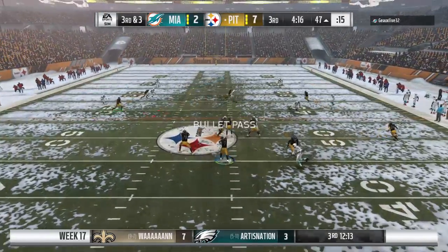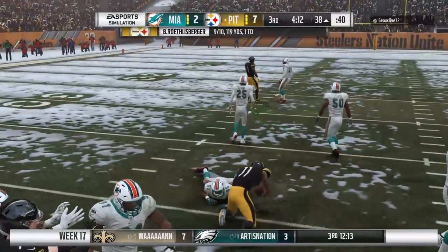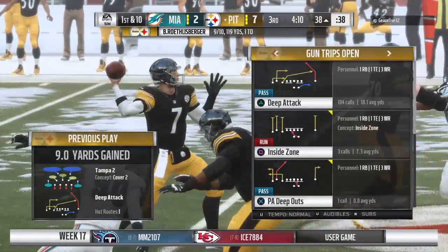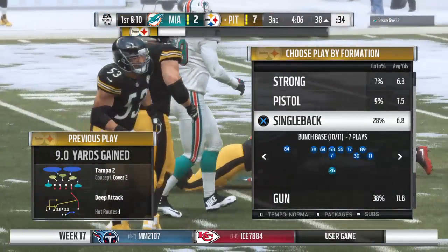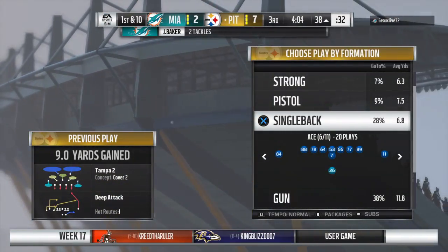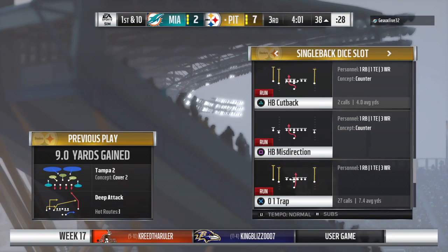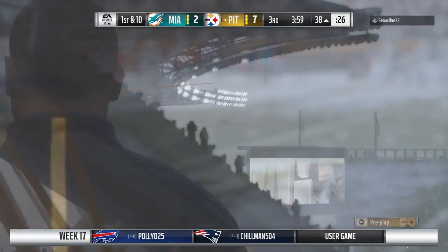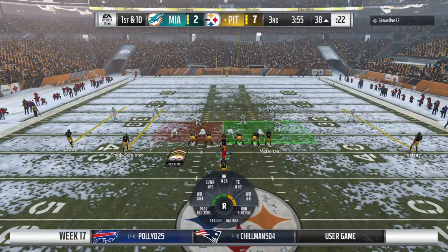From the shotgun, it's Roethlisberger. And he's got his man on the end route. Complete. And he's going to have the first down at about the 38. It's a 9-yard gain, and it keeps the drive moving. So here's a 1st and 10 at the 38.